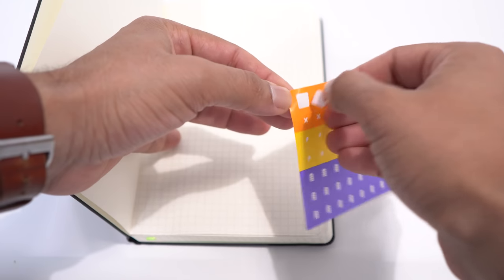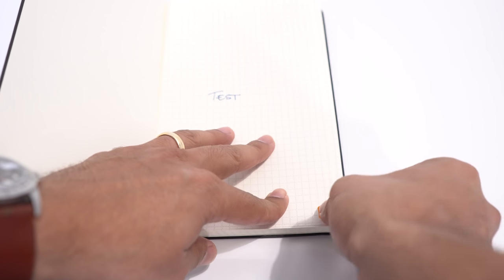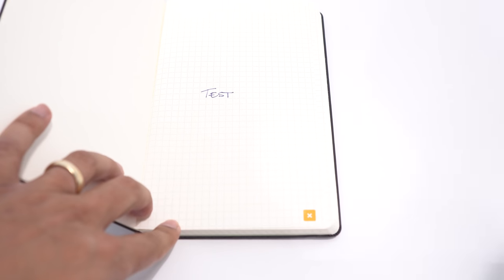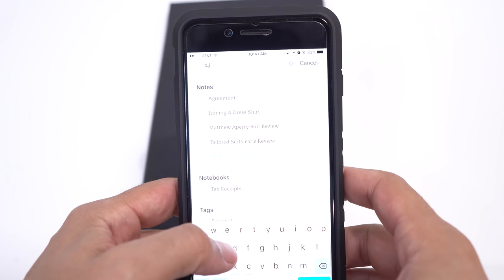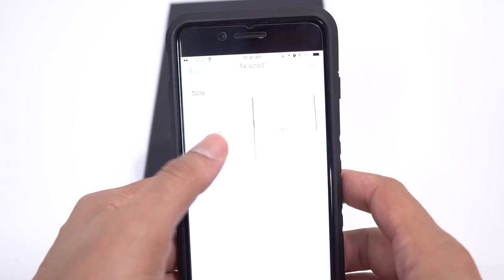Another cool feature about this notebook is the cool stickers that it comes with. They're called the smart stickers. With these stickers, you stick them on each page. That way you can tag each page for different notes. So these digital tags will make it easier to organize everything. Once it's in Evernote, you can search your handwritten notes by keywords, tags, or just by visually browsing. With the purchase of this notebook, you get a 3-month subscription to Evernote Premium. So for $26, you're getting a great deal.